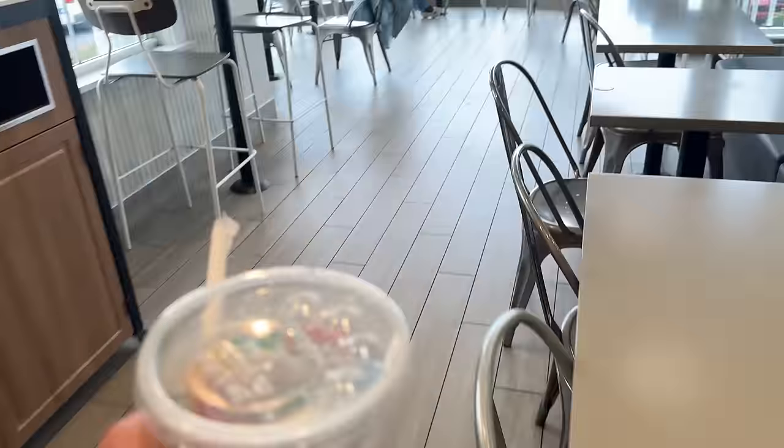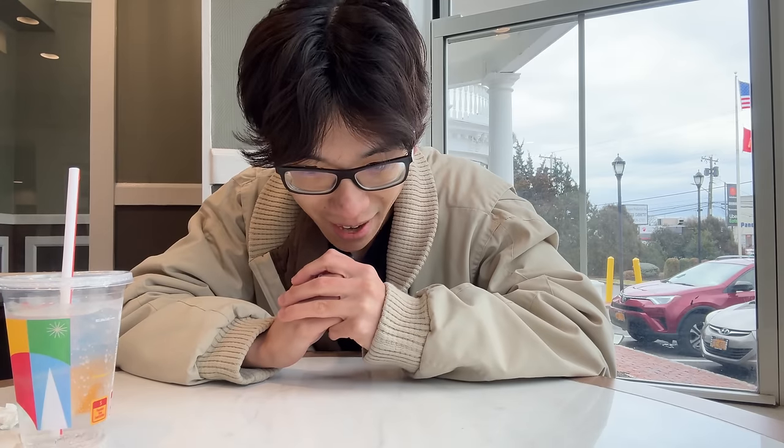I don't know how to explain this, but I feel very uncomfortable in this McDonald's. I feel like I have to whisper while I'm here. I don't know if that's just me though. It's kind of quiet. I'm gonna eat my food. Hopefully the chicken nuggets are good.